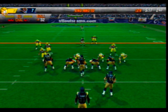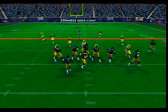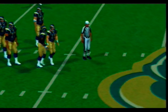Let's go, D. The visiting team come out in a nickel package. Gets rid of it. Incomplete. Another jarring hit knocks it away. These guys just don't give you any easy ones.